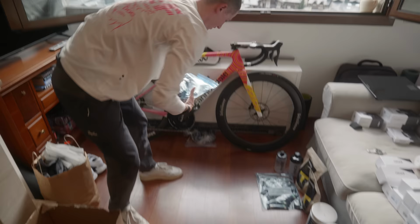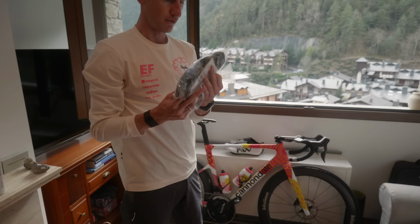We have another pack of Speedplay cleats, or Wahoo cleats, I should say. How many total? We have 1, 2, 3, 4, 5, 6. I've got 7 pairs of Wahoo cleats there.